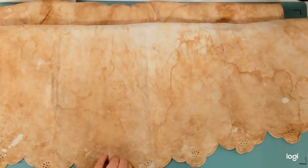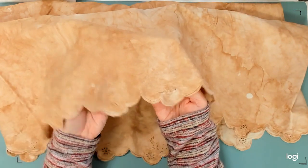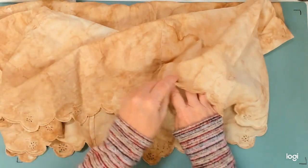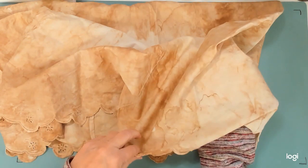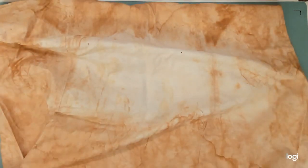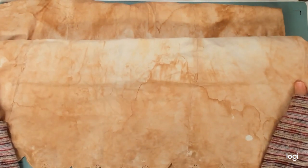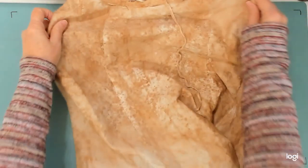And then it has this trim all the way around on the bottom of it. But it's so pretty. The color is just perfect. It's like they used coffee to do it with. And I'm calling it tie-dyed because I don't know what else you'd call it.